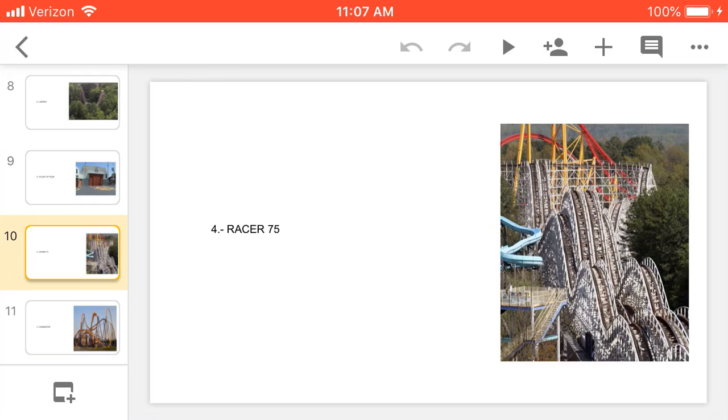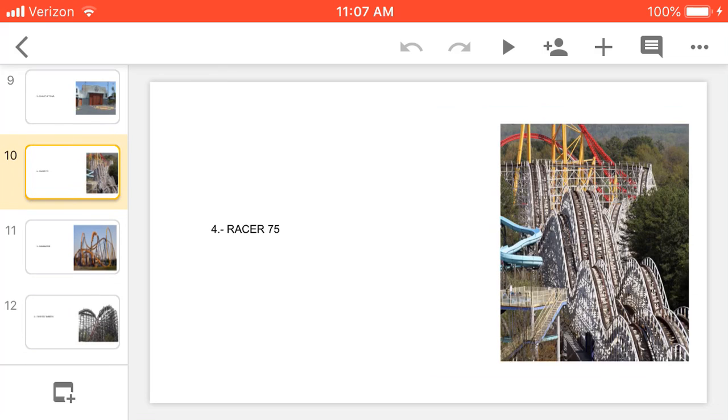It's really fun. I like when I'm on the right, I'm facing Intimidator 305. If you have a camera, you can get some good camera shots of that. It's pretty cool.